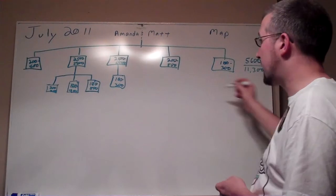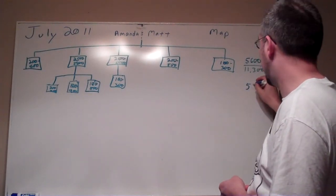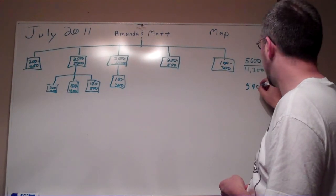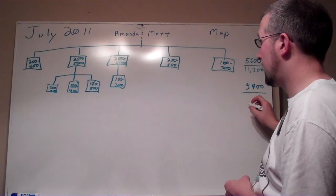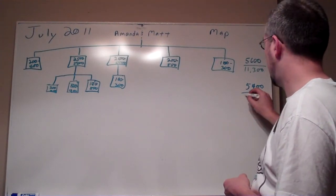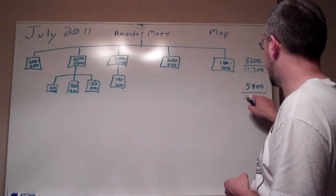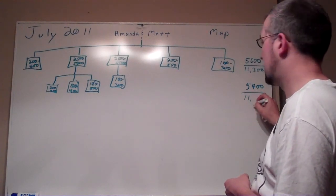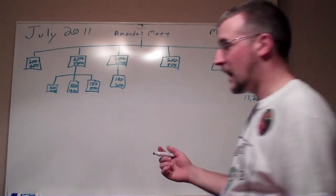And then you do the same thing for that second line. That's 5,400 and 10,000, actually 11,200. And then you just add the entire organization up.